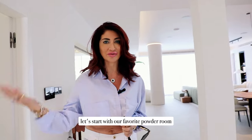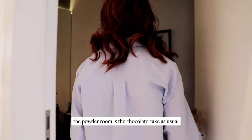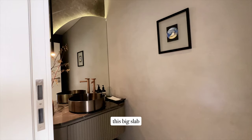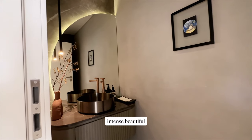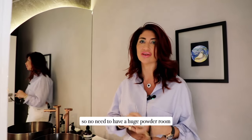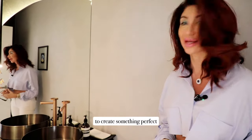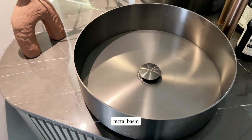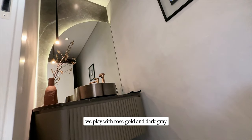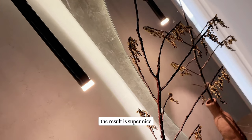Let's start with our favorite powder room. The powder room is the chocolate cake, as usual. This big slab, chocolate brown, intense, beautiful, creates atmosphere. It's very small and it's always better, so no need to have a huge powder room to create something perfect. Metal basin, we play with rose gold and dark gray, and in my opinion the result is super nice.